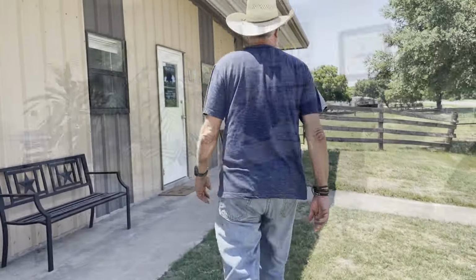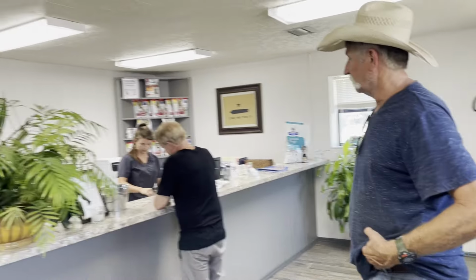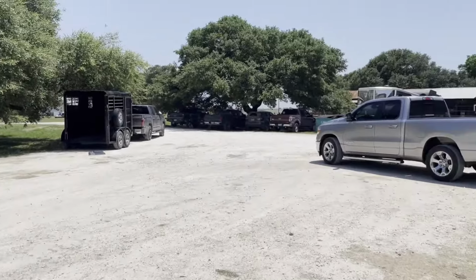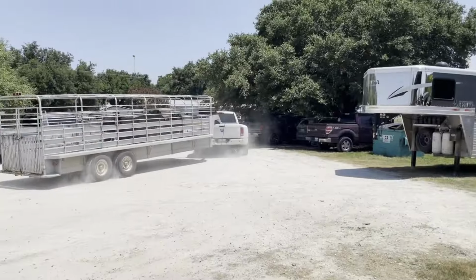Richard and I headed inside to confirm that the vet was ready for us before pulling the trailer around to the chute. All right, I'll back up and unload. And as we walked out, Richard commented on the farrier's trailer. You do know what to do, right? Did you really? How about that?